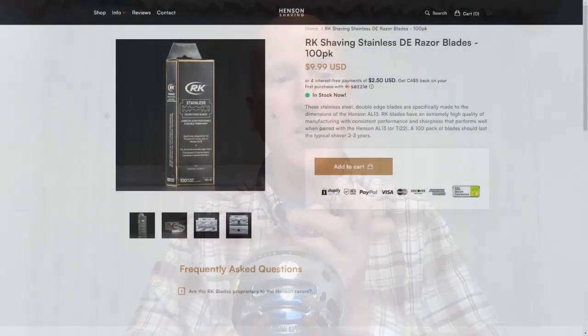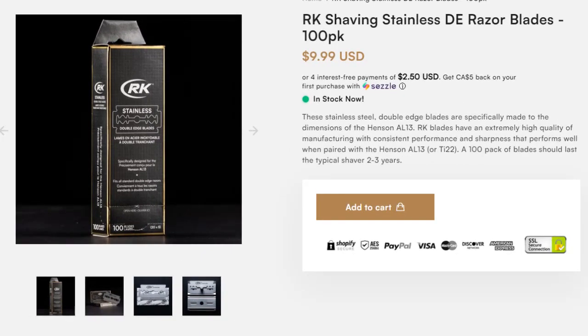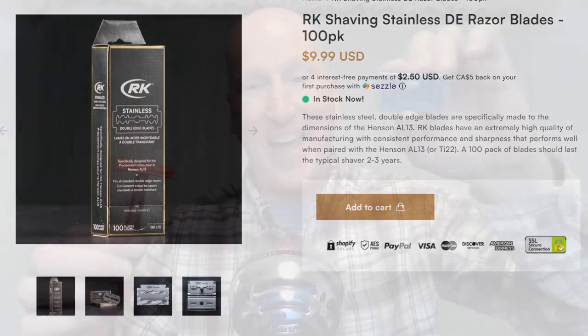So they say here, these stainless steel double-edged blades are specifically made to the dimensions of the Henson AL13 or the Henson razor. RK blades have an extremely high quality of manufacturing with consistent performance and sharpness that performs well when paired with the Henson AL13 or TI-22. A 100 pack of blades should last a typical shaver 2 to 3 years. 100 blades, $9.99 USD.